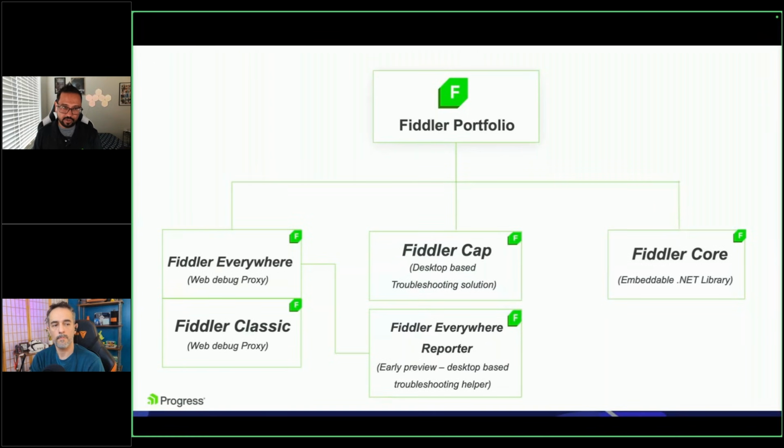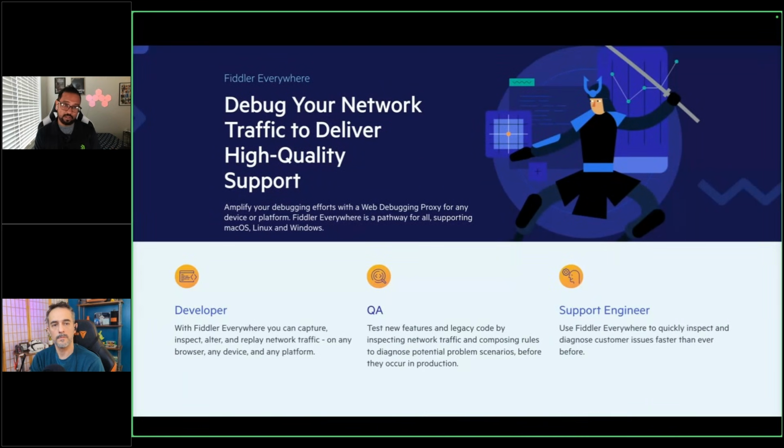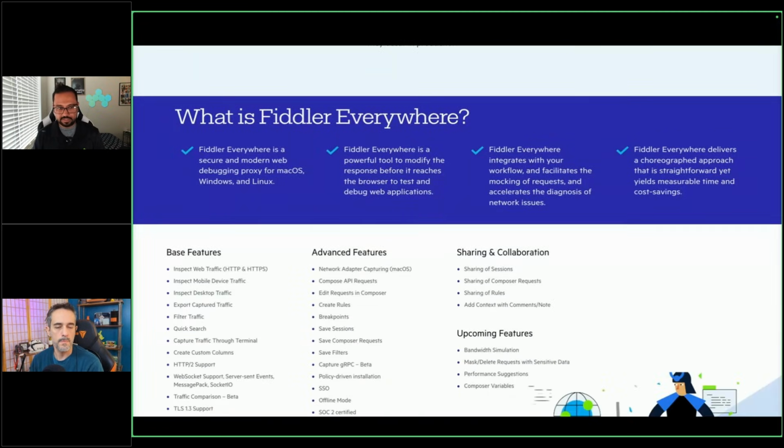So what we have with Fiddler is support for different personas. If you're a developer like me and Ed, you can use this all day to check out your APIs, make sure your network stack is good. But QA people will also use it to do their testing. Support engineers can leverage Fiddler to see what's going on the user side. So it's not just works on my machine, but we don't care about what's going on your machine. We have full visibility. So again, just a quick look at some of the features.